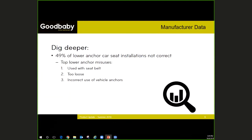And I was actually really surprised to see that the number 1, and it was really overwhelmingly number 1 misuse for our Evenflo seats, was lower anchors used with the seatbelt at the same time. That's an area that we write about in our instructions. In multiple places in our instruction manuals, we have indications that you should not use both of those together at the same time. So this is something that I've already taken back to our technical publication team to share with them, that it's a way that potentially we could look at how we are providing that instruction and what other information could we be sharing with the consumer to help eliminate, or limit a little bit, that type of misuse that we see. Number 2, you can see too loose. That definitely was expected. And incorrect use of vehicle lower anchors is number 3.